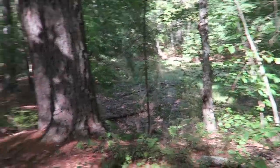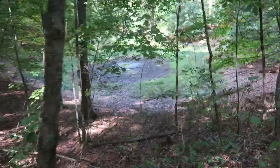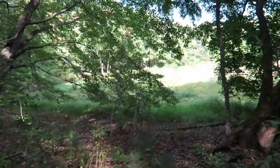A kame terrace is where glacial meltwater deposited sand and gravel. In this location, there are also a number of kettle ponds. There's a kettle pond. Over there's a kettle pond. Unfortunately, they all seem to be dry because of the recent drought. Here's a kettle marsh. Disclaimer, I don't know if that's a real thing.